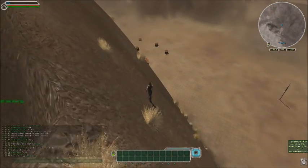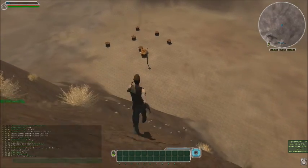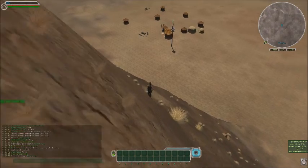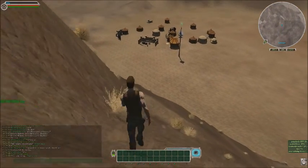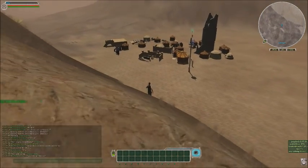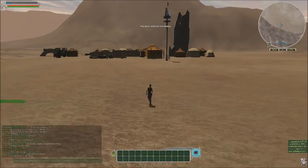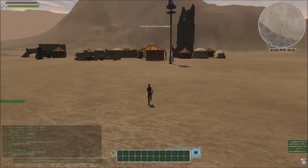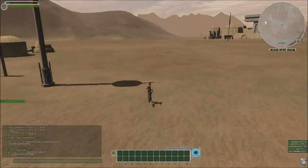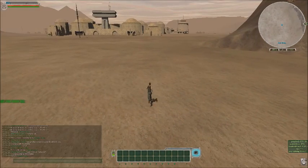Okay, okay. Run down here. That is a long distance. Okay. No NPCs down here? There should be Tuscan NPCs. Yeah, that should be Tuscan NPCs. That looks a lot different than I remember with this. What is that? This must have come in after I left the game. Yeah, no NPCs. Okay. Cool.